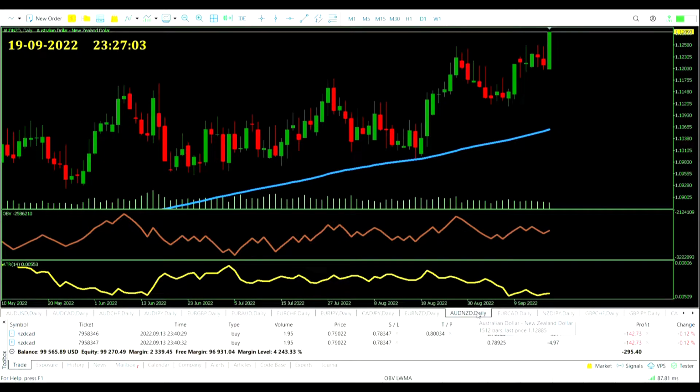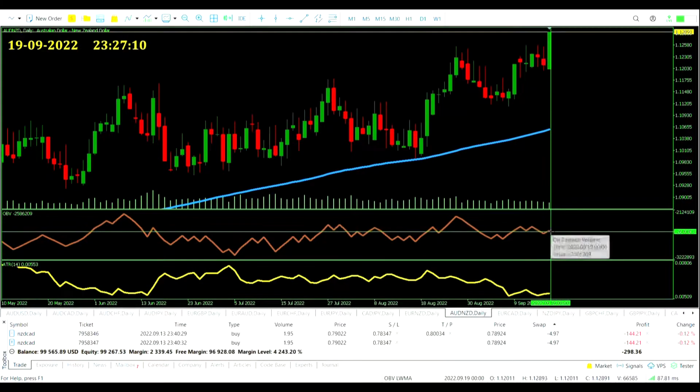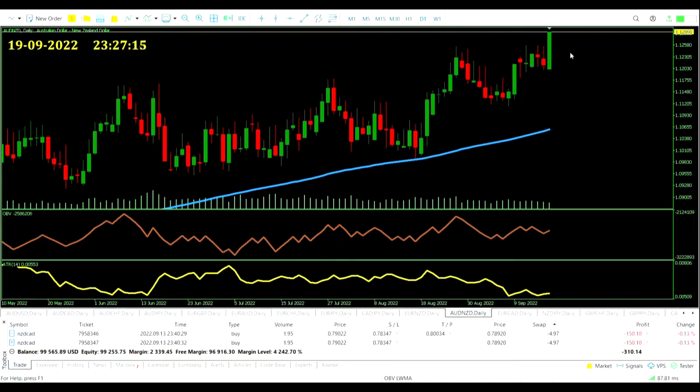Could get in here. We have got divergence on the OBV, but quite a considerable amount of momentum. Still got room to work with. So I think if we give it a day or two more, see what happens, see if we get another big push, could get us in at a bit of a better spot.